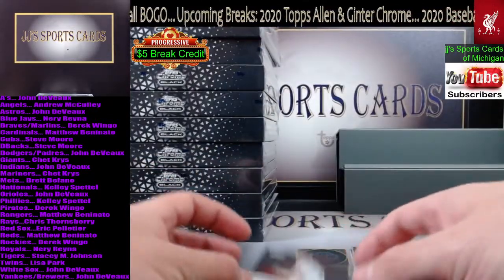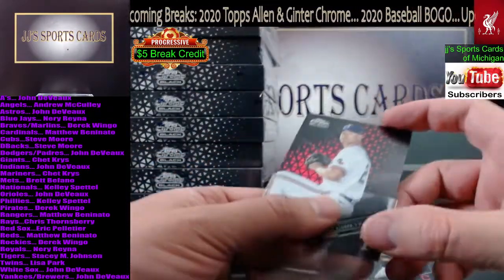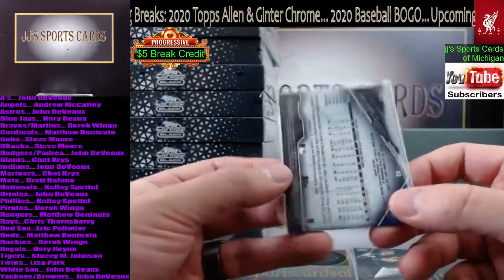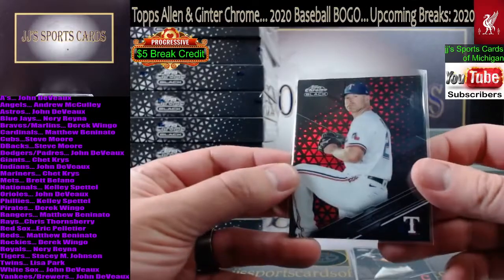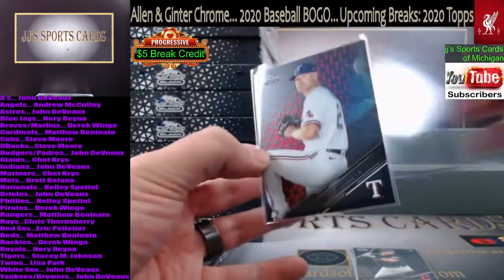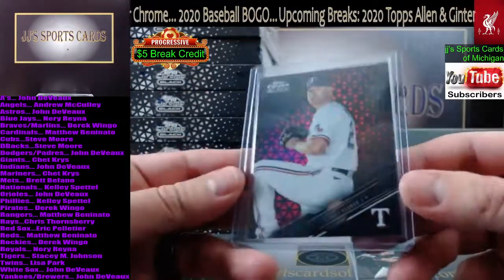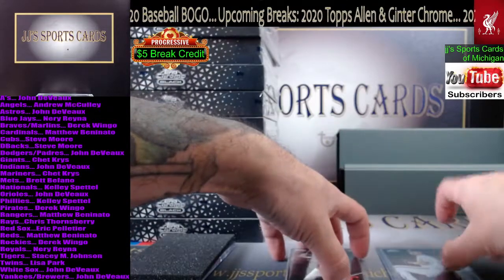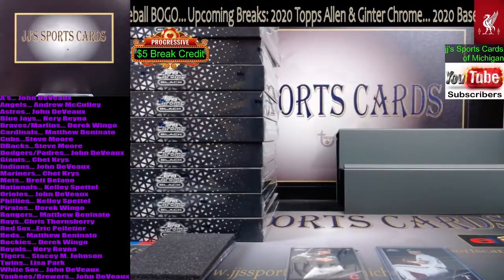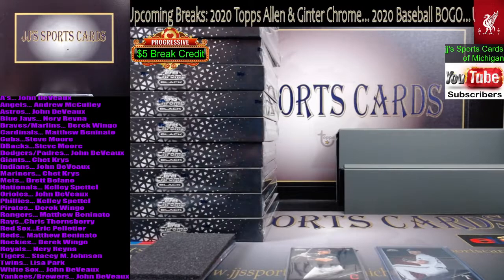And then our first numbered card, Corey Kluber, going to go to Texas Rangers. And that's going to go to Matthew. That is 4 of 5, starting off with a nice low number right there. Corey Kluber, 4 of 5 for Texas. There you go, Rangers. Good way to start the break off. Nice low number. Now let's see if we can't get us some nice low numbered ink.